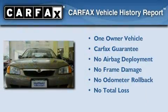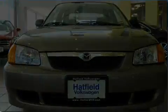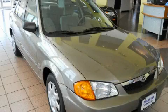This Mazda has had only one owner, and it qualifies for the Carfax buyback guarantee. Stop by today and test drive this automobile for yourself.